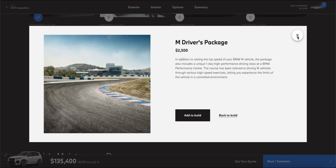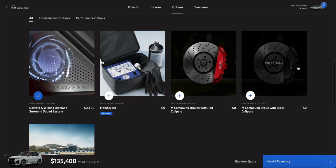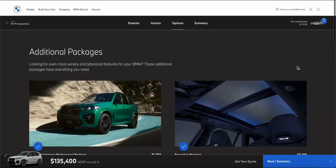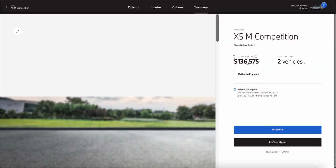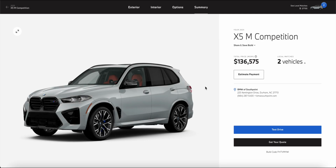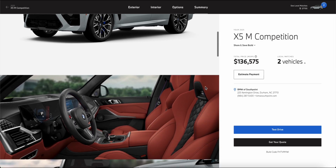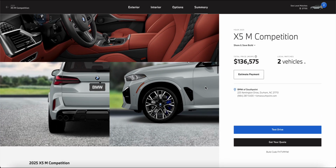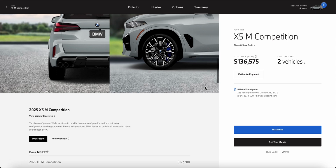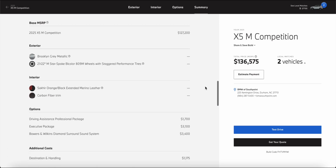But I guess if you technically wanted to save on the X5M, you could avoid the $1,700 driving assistance package and the Bowers & Wilkins audio system. But once again, there's really not too much point in doing all that. Most people shopping for this caliber of vehicle actually like the fact that this is such an expensive vehicle, and they don't mind the overinflated price because they actually need something this expensive, either for write-off purposes or what have you.